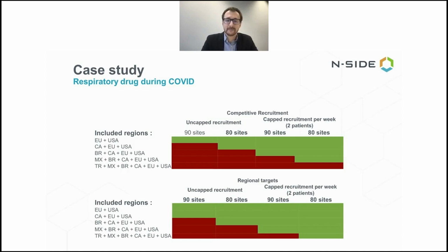Then, if we capped or uncapped the recruitment, you can see that when we have a capped recruitment of 2 patients per week, we are allowing a lot more of the scenarios as well.